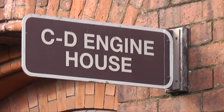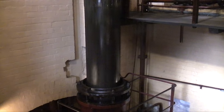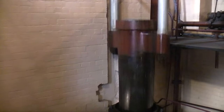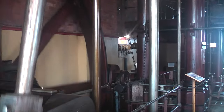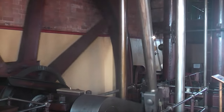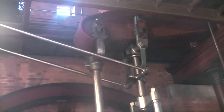The engines were installed in 1885 and were run up until 1962. Note the slots cut into the brick. When the engine was delivered, it was wider than the room it was supposed to fit into. The flywheel is 24 feet in diameter and weighs 24 tons. There are 2 beam engines in this house, and next door a further 2.